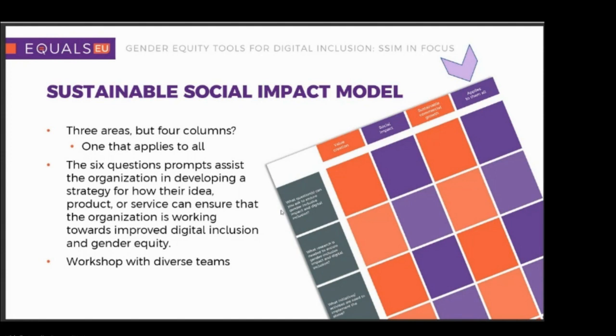So it's presented as a simple worksheet designed to be used across any business sector, and by answering the questions down the left, which we'll talk about a bit in a minute, the idea is that organisations can address themes that result in improved digital inclusion and strategies for how gender equity can be implemented within the business. And the completed sustainable social impact model, which we'll look at in a minute, provides the team with the basis for an action plan, including assigning tasks and milestones towards implementation to ensure that the work is actually progressing. Next slide, please.